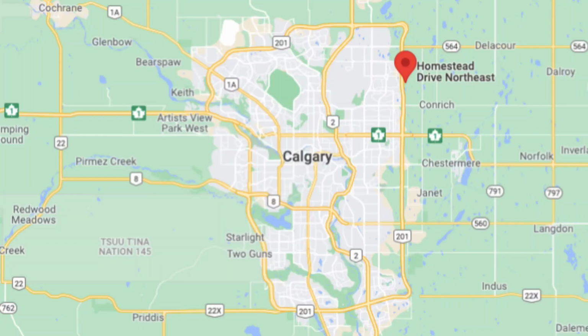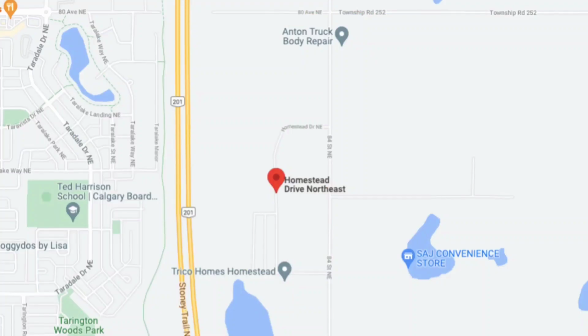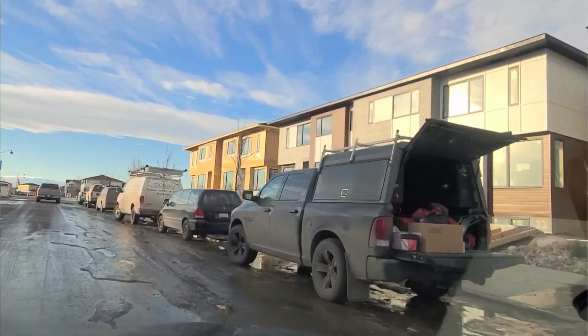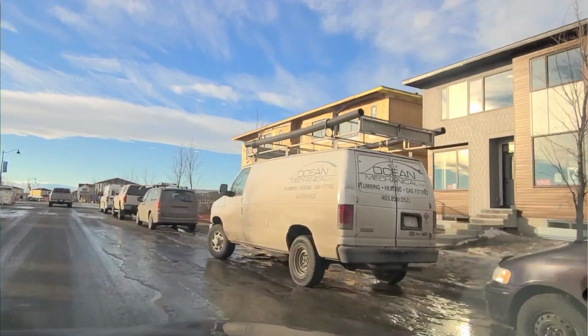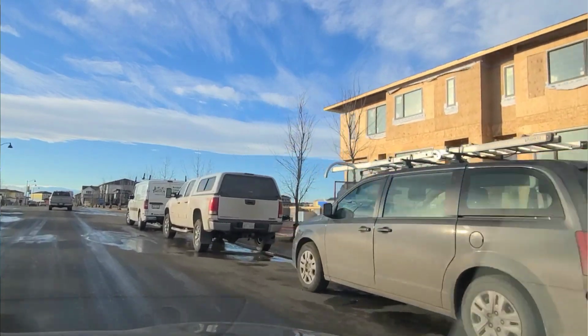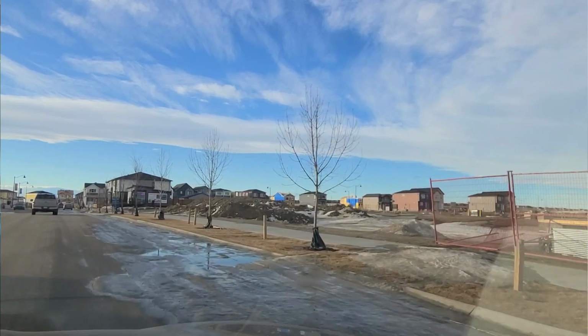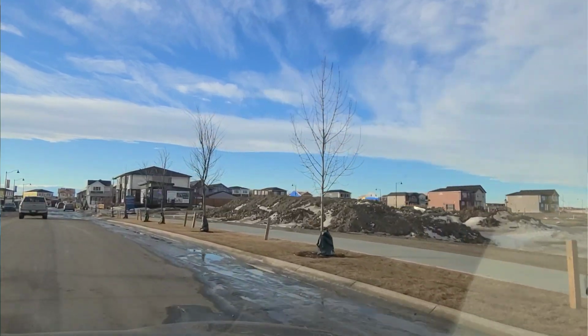So Homestead is a community in the northeast part of the city of Calgary. It is to the east of our major ring road, which is Stony Trail. It is in between the exits of Country Hills Boulevard and McKnight. This community just got started recently, so about a year ago is when they broke ground and started phase 1. Currently they're on phase 3, and they have multiple phases that are coming out, because there is a vast amount of land that is available in this side.